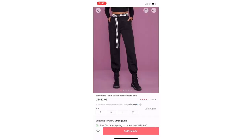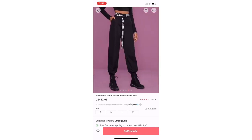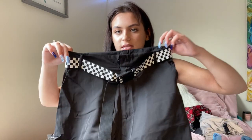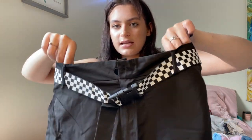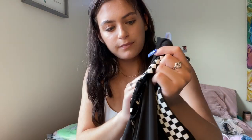Next item is Rumwe. Feels very thin. Here are these on the website. They were only $12.95, which is a super cheap price, so it makes sense that it's thin. I got these in a size medium, but they do look a bit small. The waist looks small because it's not very elastic. It also has a button and a zipper and this cute little belt.